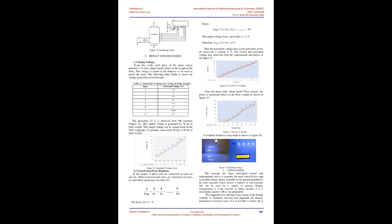4. Proposed Project. 4.1 Block Diagram, 4.2 Operation. The piezoelectric sensor maintains close contact with the source of vibration. When vibration occurs, the piezoelectric sensor produces an electric charge. The AC pulse is determined by the rate of change of these induced charges over time and converted into DC with the help of the ADC. Then the DC voltage is stored in the battery. From the regulated source, the mobile is charged.